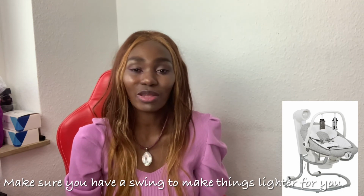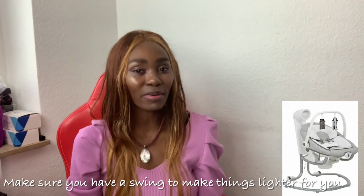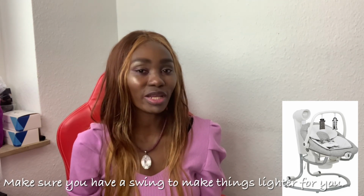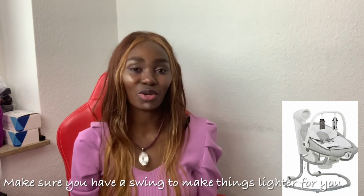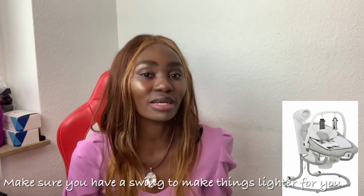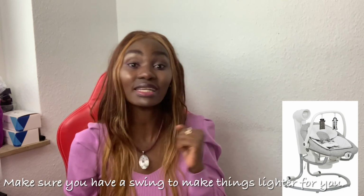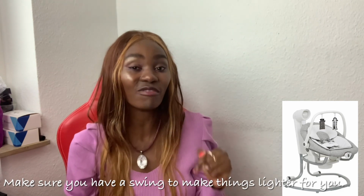When the baby is not in a good mood, a swing is going to solve the problem. When the baby wants to sleep, a swing is going to solve the problem. When you're doing something and you want to keep the baby busy, a swing is going to solve the problem. I don't know what to tell you about swings. It is a must-have. For my twins, yes, the swing I bought for my second daughter is a very good one. It was expensive, as I said, but it's worth the price because I still have it.